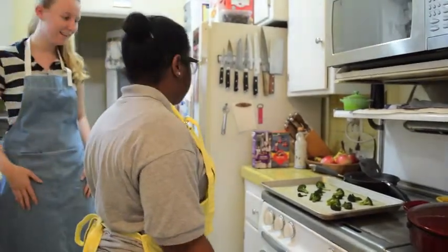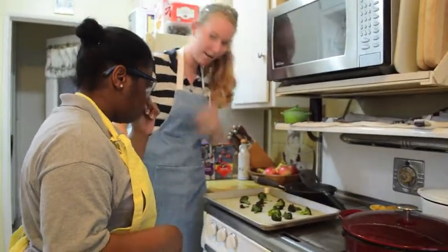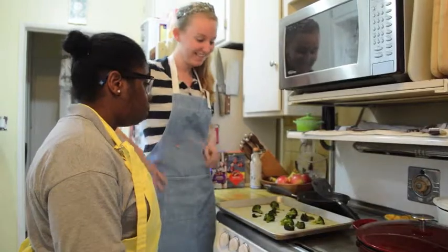What's cooking? It smells really great. Oh wow, oven roasted broccoli. Yum, I cannot wait to eat it.